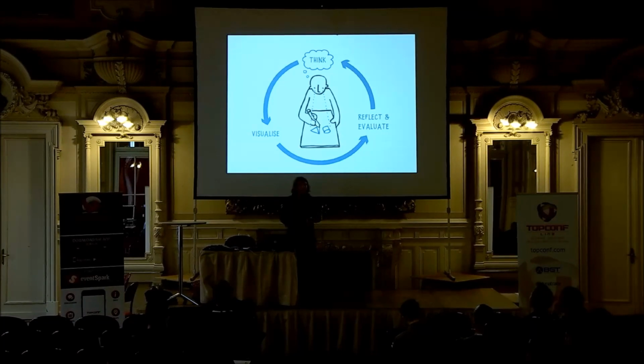And then you can visualize it. You can put in the things that you missed, you can cross out the things that were too many, you can put in the connections that are needed, and you can then reflect and evaluate again. Great, fantastic, magic cycle.